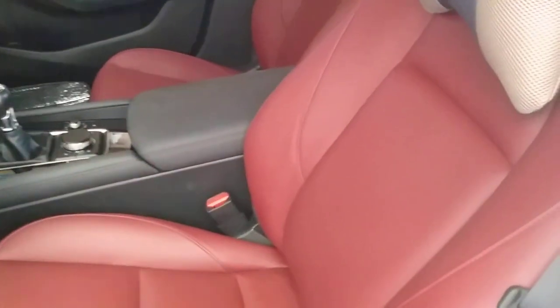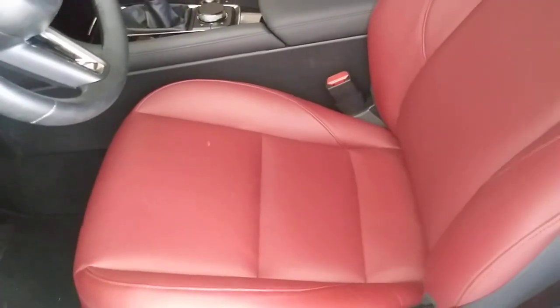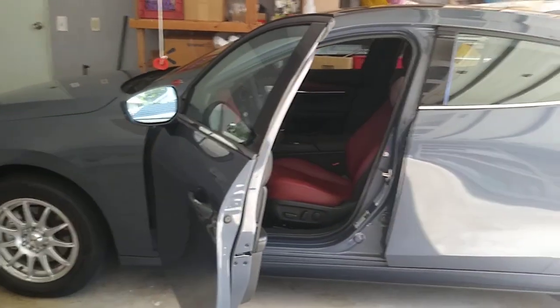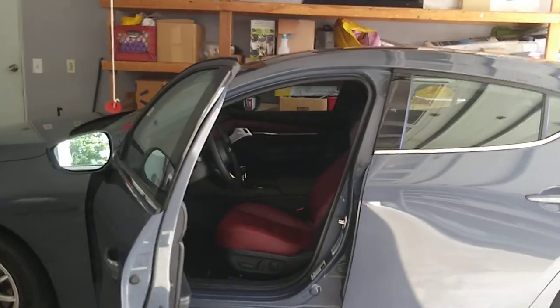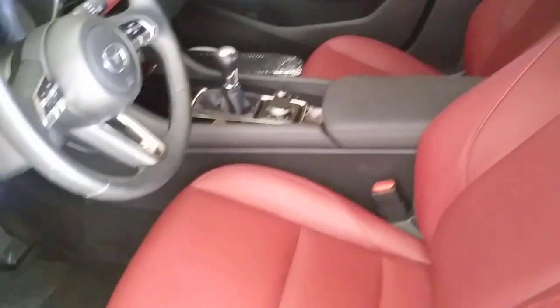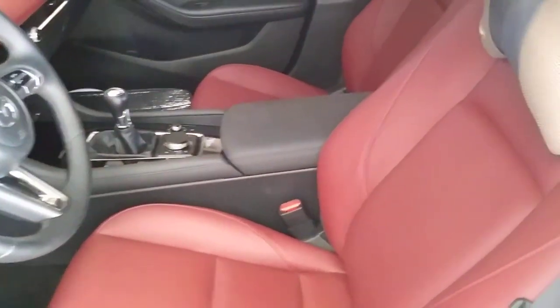But yeah, under the sun, the seats get very hot. It's burning. The only thing I did so far is the wheels, of course. But I've been thinking, and people telling me, maybe I should do tinted windows. That's something I might be considering. So we'll see. But yeah, the leather is burning in the summer, especially with the red color.